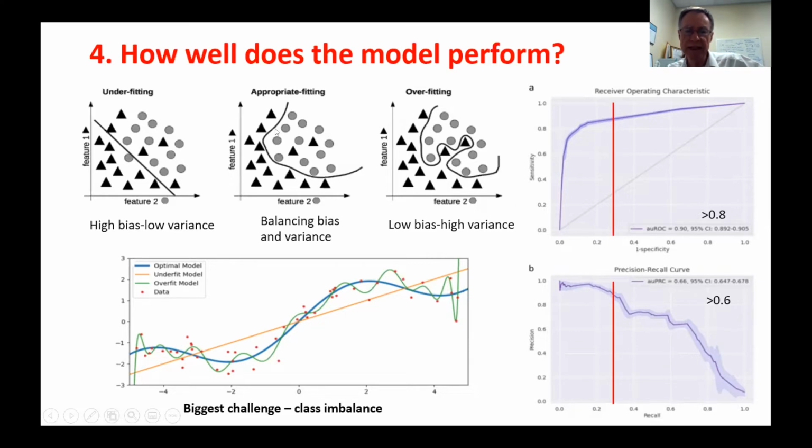And what you want is the balance here in the middle, where you have most of the features separated, but there is a little bit of overlap. No model is going to be perfect. You always have this balance between what we call bias and variance, and the idea is to try to balance the two. On the right-hand side, we see what we commonly report as receiver operating characteristic curves and precision recall curves. And we can set that decision threshold, that red line, to the left or to the right, according to what we think is most important in terms of false positives and false negatives.